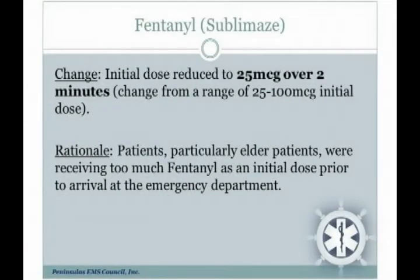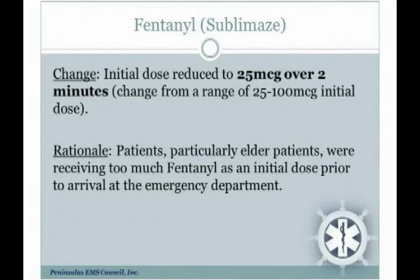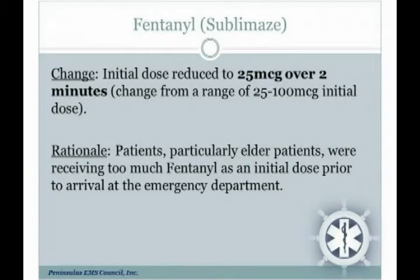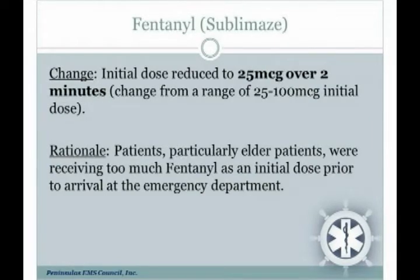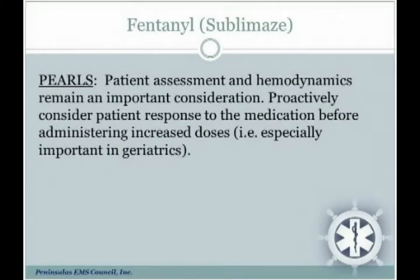Emergency room physicians have noticed that patients, particularly elderly patients, have been receiving too much fentanyl as an initial dose. Therefore, the initial dose has been reduced to 25 micrograms over 2 minutes. In addition, providers are reminded to proactively consider patient responses before administering increased doses.